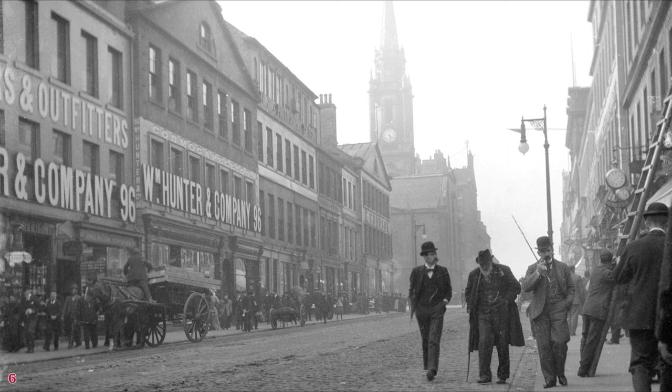Across the other side of the country now, in Edinburgh, and three formidable looking gentlemen walking along South Bridge around 1910. You wouldn't want to get in their way, would you? It's a street scene that looks just as busy as it is these days. The Tron Church with its clock tower, and the two buildings with the triangular pediment on the left, have survived.